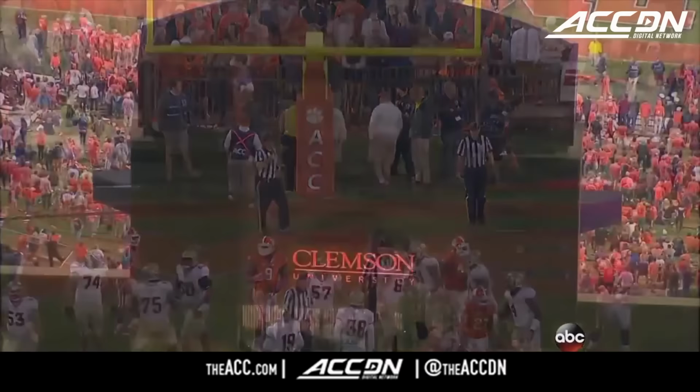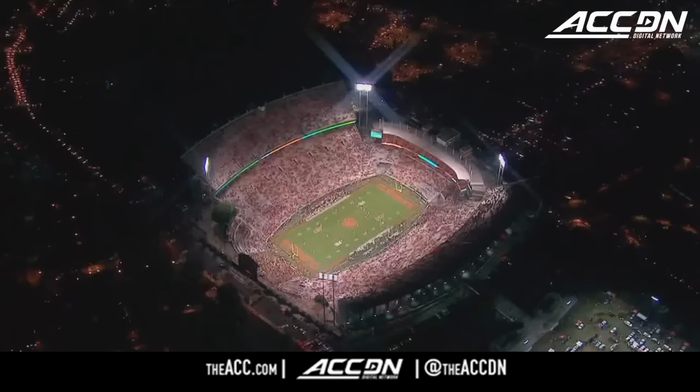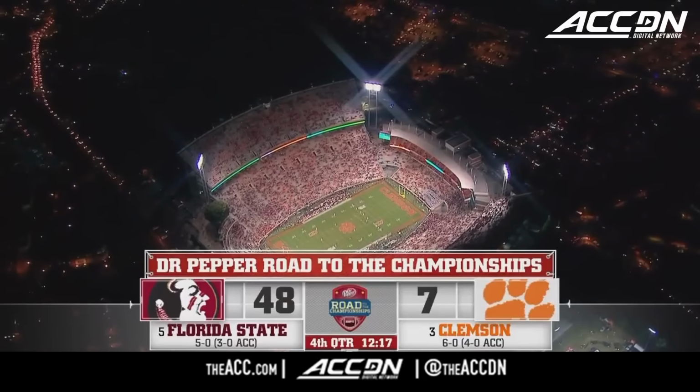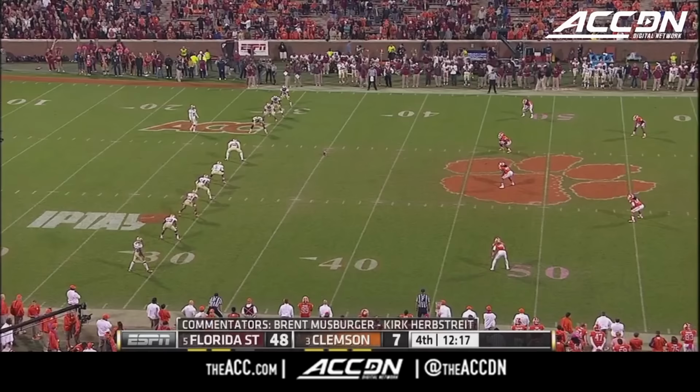And remember, Florida State was a slight favorite in this game. They're showing they should have been a big favorite. Florida State leading Clemson 48-7 as we continue the Dr Pepper road to the championships. Remember, a year ago, Florida State put 49 points on Clemson, 35 straight in the second half. Florida State in that game in Tallahassee had 667 yards of offense. Tonight they've got 467. But more importantly, their defense has held Clemson to only 200 yards here tonight.